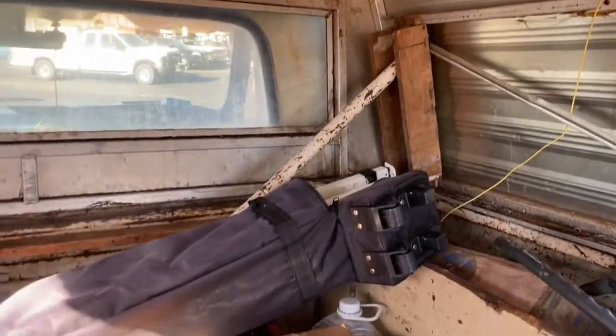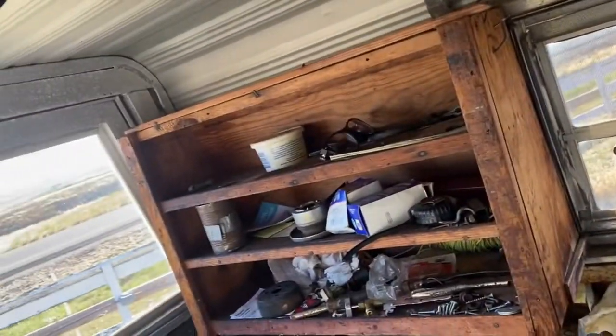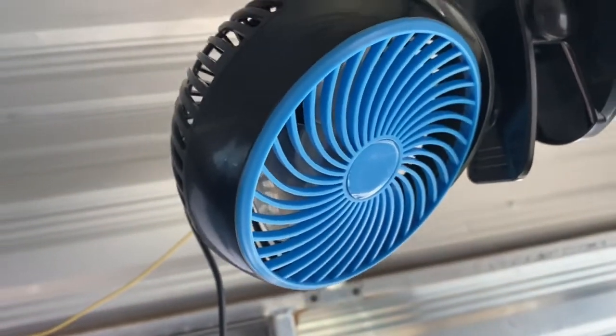Lovely accommodations. Aluminum topper, camper shell, canopy, whatever you want to call it. Fred Meyer air mattress. Got crossways air conditioning. Got my rechargeable fan here, which actually kicks ass.